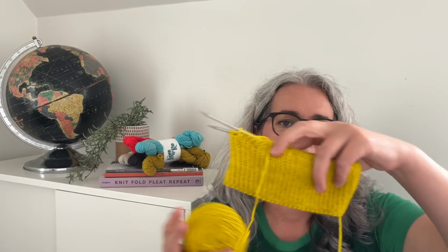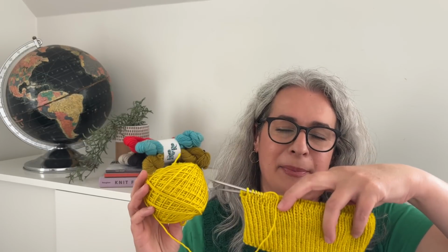So in stuff I'm making, currently I have my in the car, on the road type project. It's just another classic ribbed hat by Purl Soho.